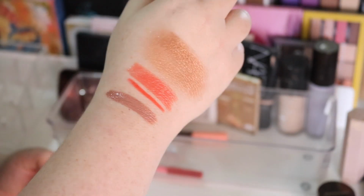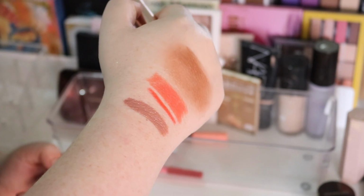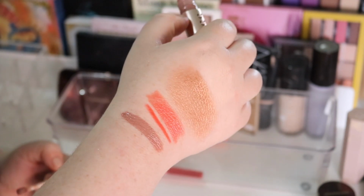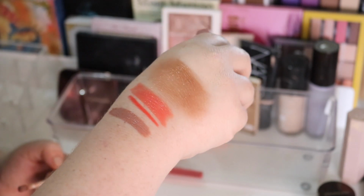Very comfortable, cool toned lip cream. Really good formula. If you're Australian or from New Zealand, I highly recommend these lip creams. And they're demi matte, so they're not glossy and they're not matte. They're really, really comfortable to wear.